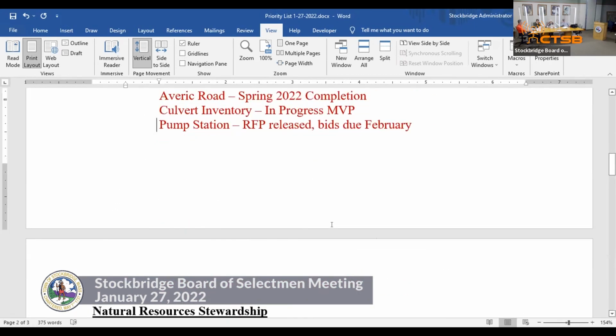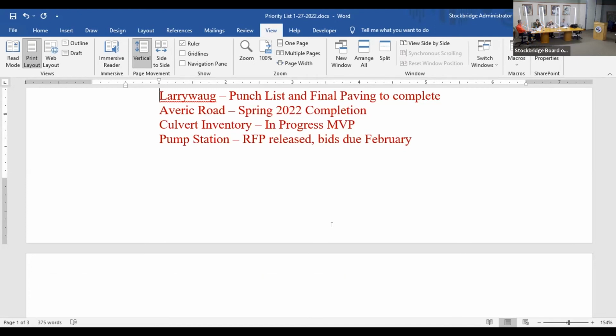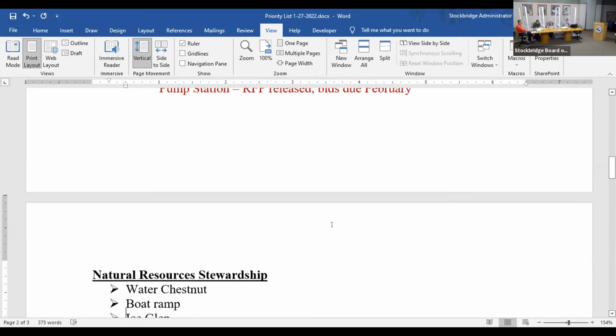In progress right now, we have the Larry Wog Bridge, and we just have the final paving to complete the final punch list in the springtime. Averick Road will be completed in spring of 2022, just the bridge. Culvert inventory is in progress with MVP. We heard from Allison, that was fascinating. The pump station replacement RFP has been released and the bids are due in February. So all this is ongoing, but again, the major categories so far are housing and infrastructure.